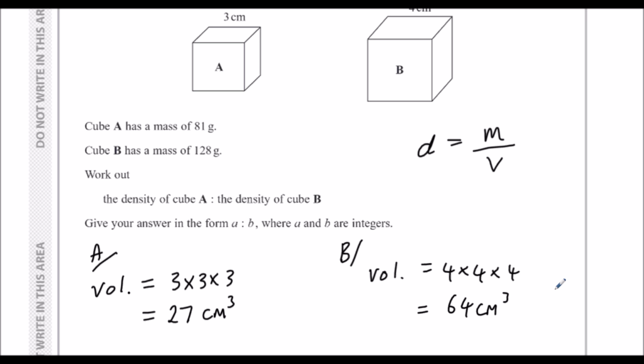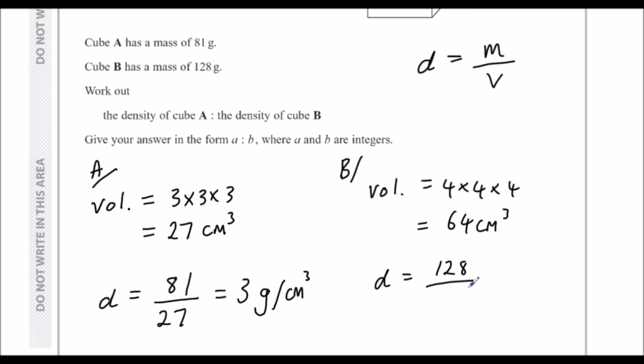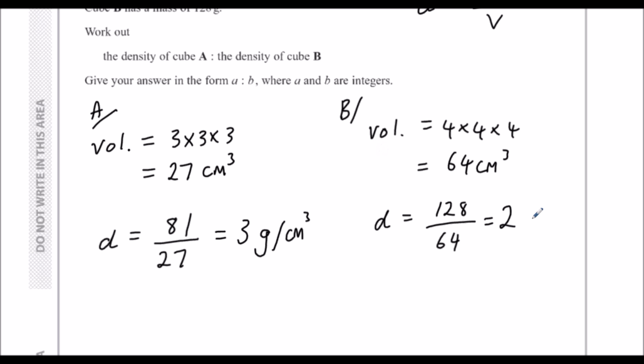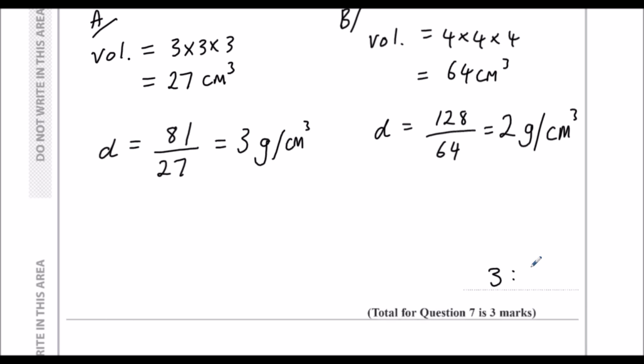So now we can work out the density. It's the mass, which we've been given, divided by the volume that we just worked out. So the density is for A, 81 divided by 27. Mass divided by volume. And 81 over 27 is 3. So the density of A is 3 grams per centimeter cubed. And for B, the density is the mass, which is 128, over the volume, which is 64. 128 over 64 is 2. So 2 grams per centimeter cubed. So we want density of A to density of B as a ratio: 3 to 2.